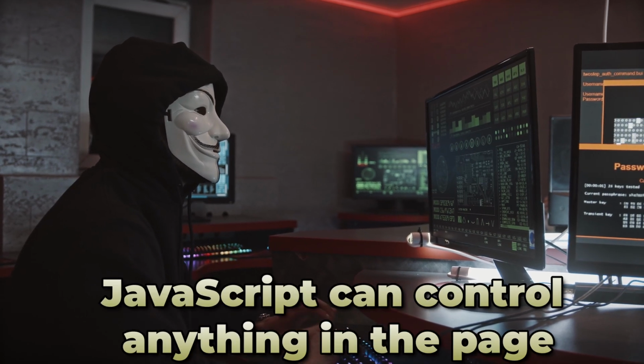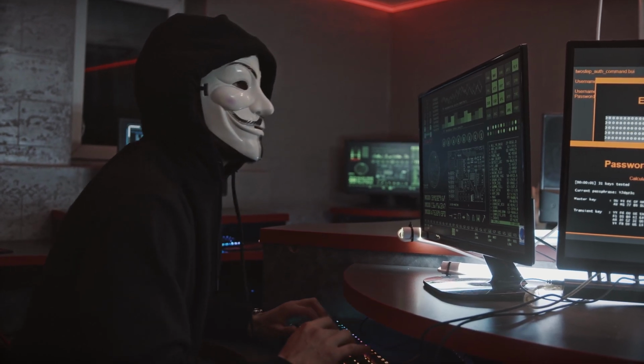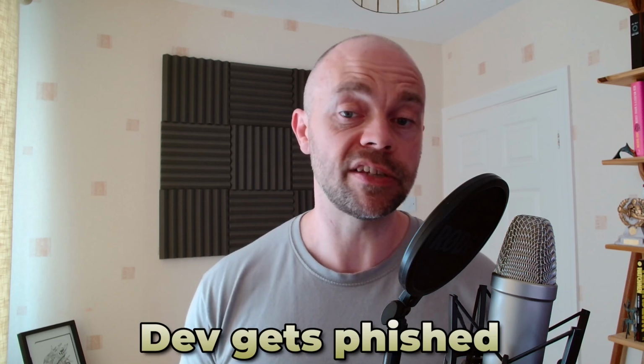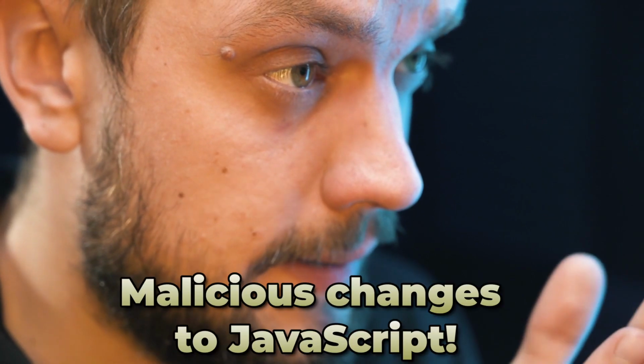JavaScript can control anything in a web page from how it looks to what it does. It can redirect users, send credit card details to different servers, and maybe read cookies. Bad stuff. So the CDN you use is from a massive company. You trust it, so do you really need defenses? Well, maybe one of their programmers falls for a convincing phishing email. They get the credentials stolen, and the attacker uses those credentials to change the JavaScript.